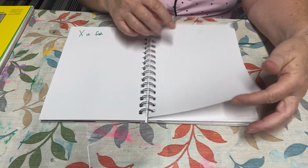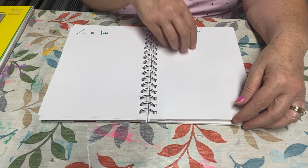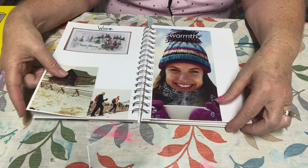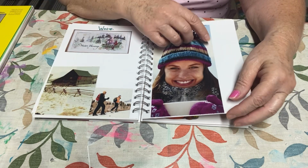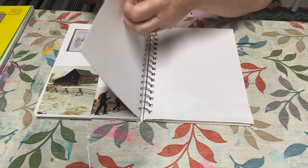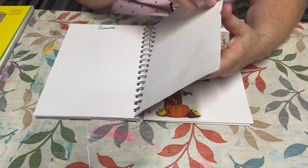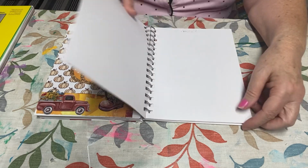But then I was like, okay, so the alphabet is done here, and then what? We still have all this journal to go. So I thought I would do the seasons at the back here. So we have winter, spring, summer, and fall. And then I thought, well, we still have pages.